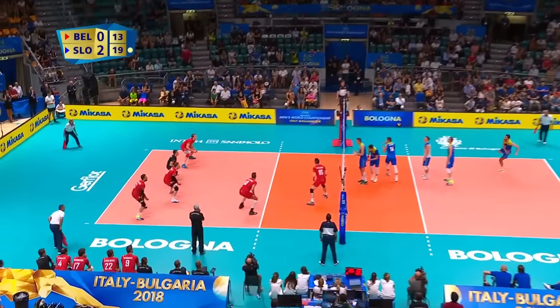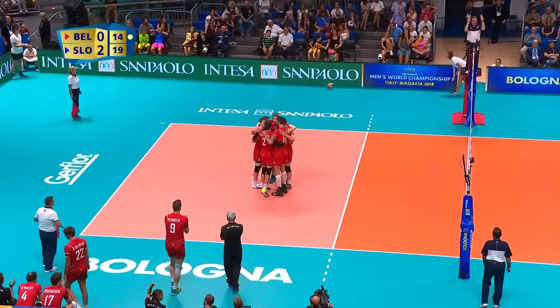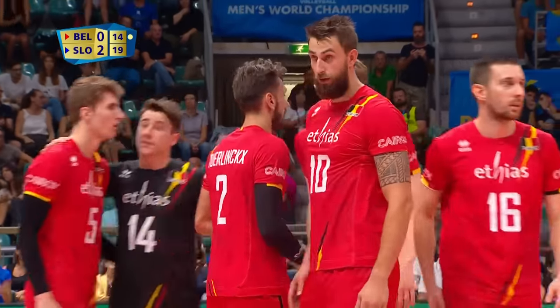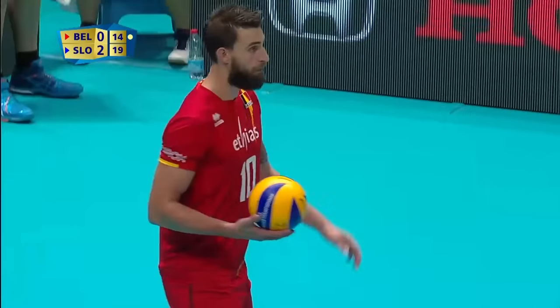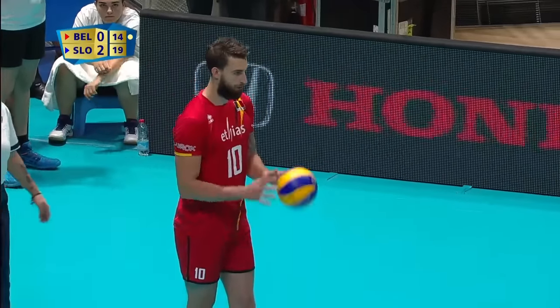Gasparini. Turlings and Gravelli get out of the way in time. Trying to keep cool. Kovacic now back into the action. He's been taped up. Van der Voorde.